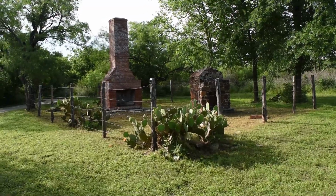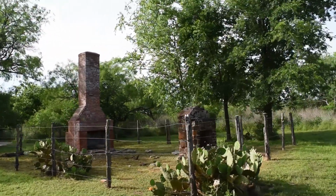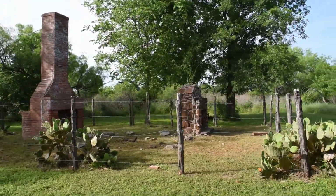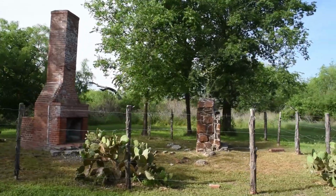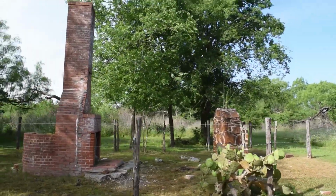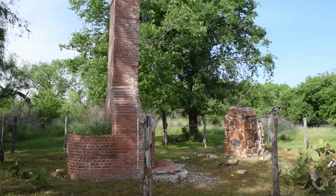This looks like it might have been an old farmhouse, maybe. Got a couple of fireplaces. Kind of strange that they're situated like that. Unless maybe one was an outdoor fireplace. Or maybe they both were.